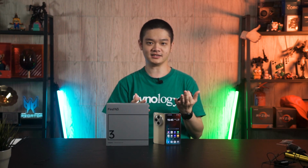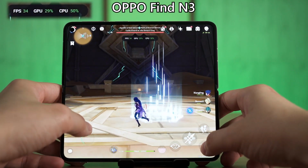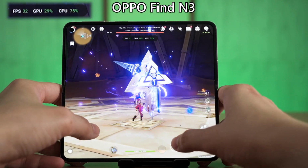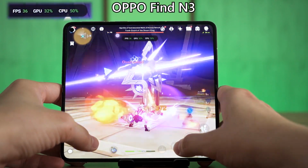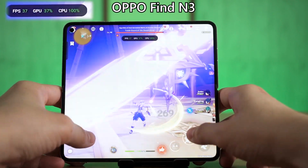Now, how about the performance? This phone is powered by the Snapdragon 8 Gen 2 chipset, and it is indeed a very powerful chipset. However, as shown in our gaming test video that you can watch at the top right corner there if you want to, the performance isn't really up to my expectations, especially when it starts to thermal throttle.